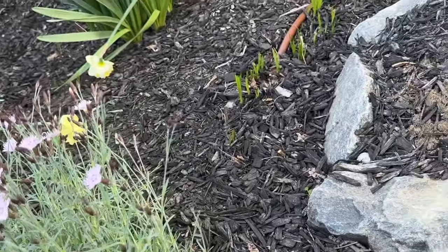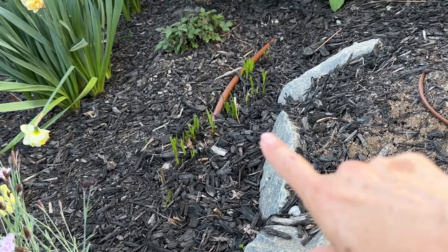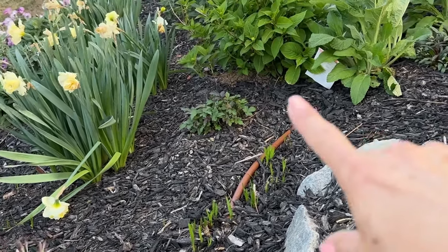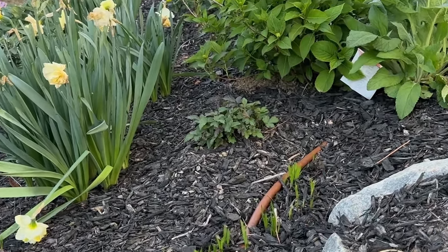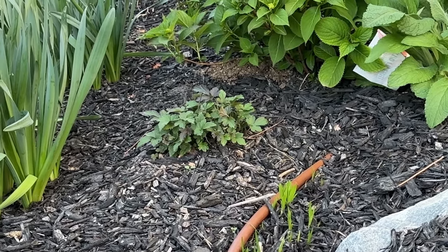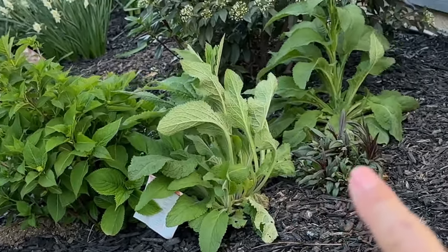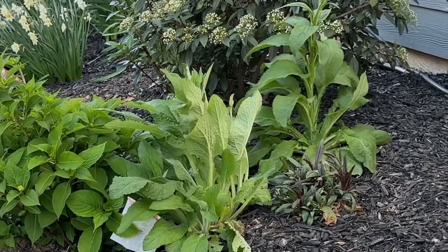And then I've got some corms that are coming up here. I think these were called liatris, I believe, and they're purple liatris. And that is an anemone that I replanted. That seems to be doing well right there. I got some foxglove right there that I planted last year that I'm going to get blooms out of this year. Did not get them last year.